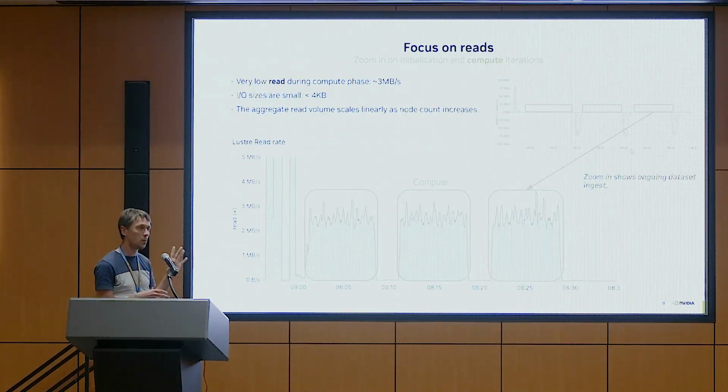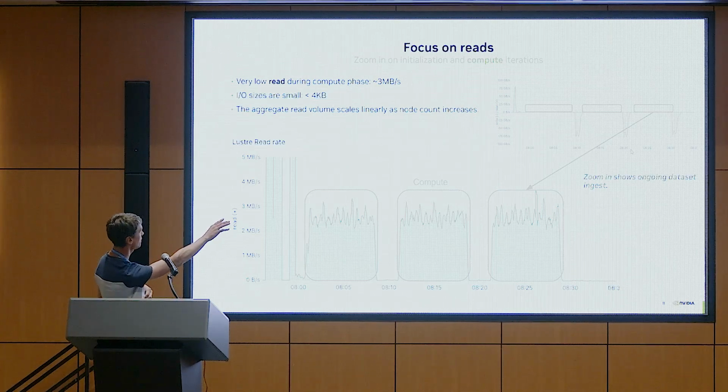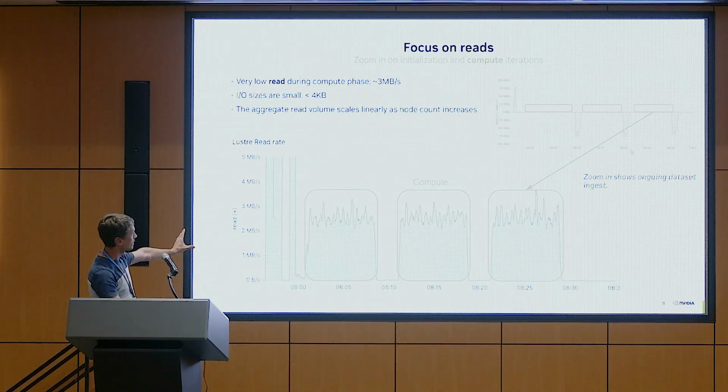If we zoom on the compute phase, same graph on the top right, if we zoom on the compute aspect and on the read only, we can see that this part is not that quiet. There is a constant stream of reads. It's just that they are really low. This is mostly small I/Os, less than a page in size.